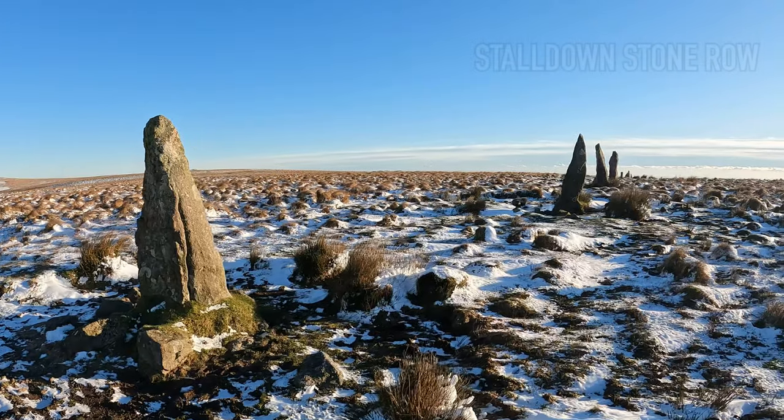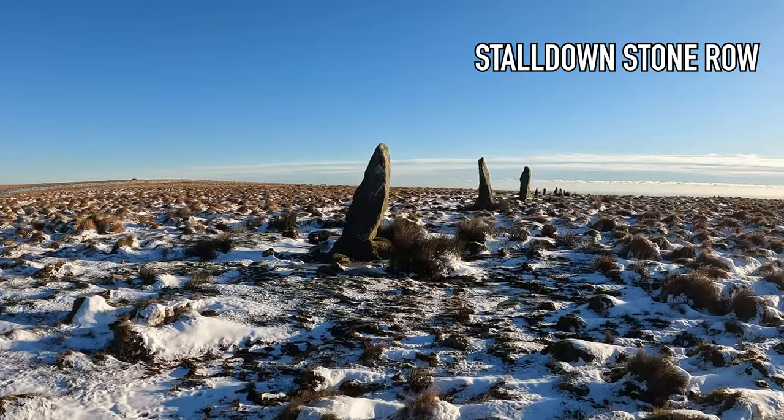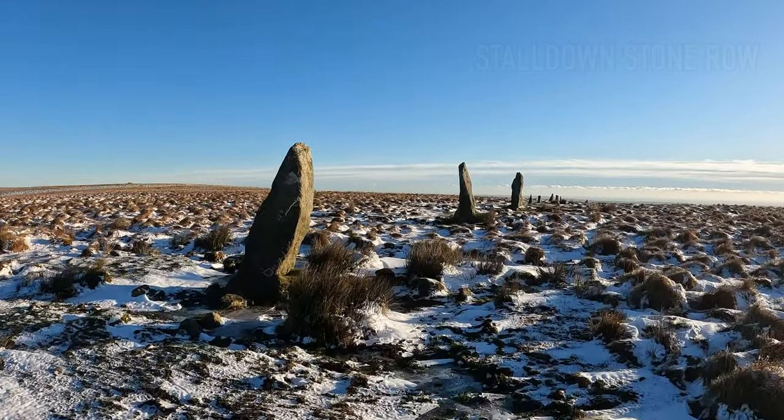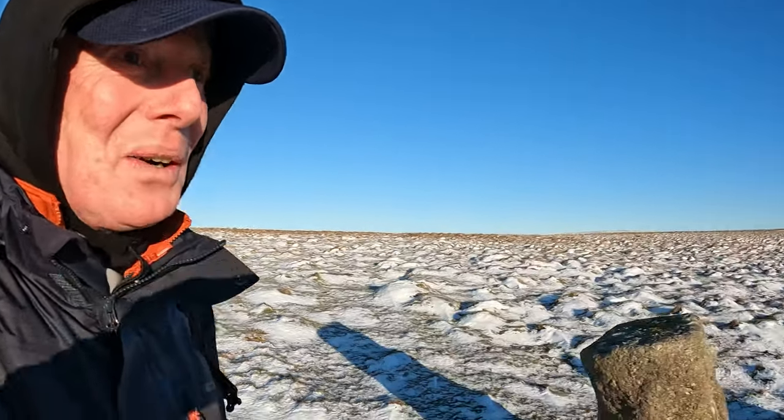So from Staldon Stone Row, walking south for about 1.5 miles and you come to Staldown Stone Row. And these are very impressive stones, these are. Do you know, as much as I enjoyed walking the longest stone row in the world, it's not actually a patch on this one. This is a cracking stone row to come to. This is Staldown Stone Row.